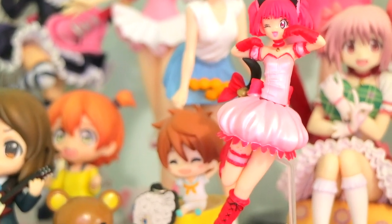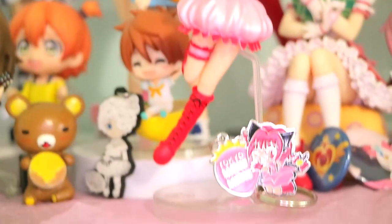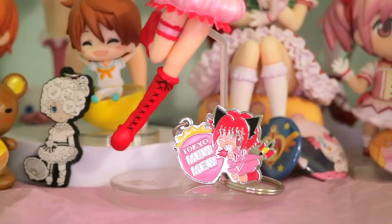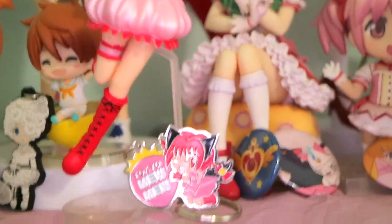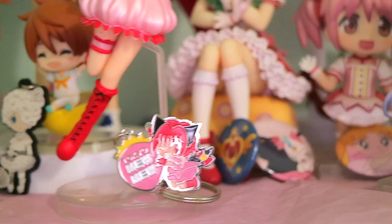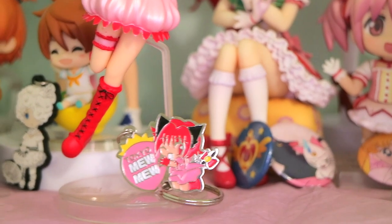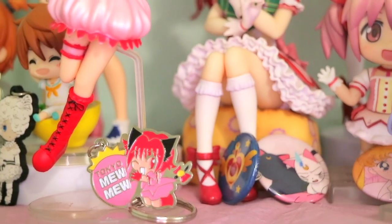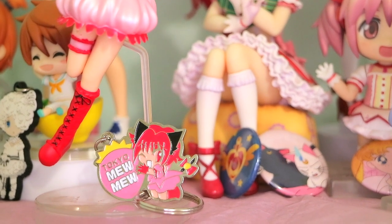Sorry, it keeps going out of focus. I'm not sure why. All right, next, it's this adorable Mew Ichigo keychain that I've also been looking for and finally found. It looks really bad in the glare, but I think it's so cute. She's holding a strawberry. Oh, that's better. She's holding a strawberry that says Tokyo Mew Mew, and I think her chibi form is adorable.